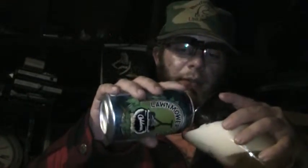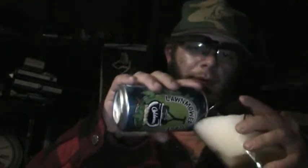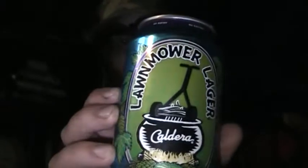It smells pretty hoppy. It smells good. I like it. I know the glass isn't frozen, but whatever. And if it says lawnmower on it, I'm interested. I'm an appliance nut. I like lawnmowers, vacuum cleaners, toasters, I watched Brave Little Toaster when I was little. Except there were no lawnmowers in the movie, there should have been.